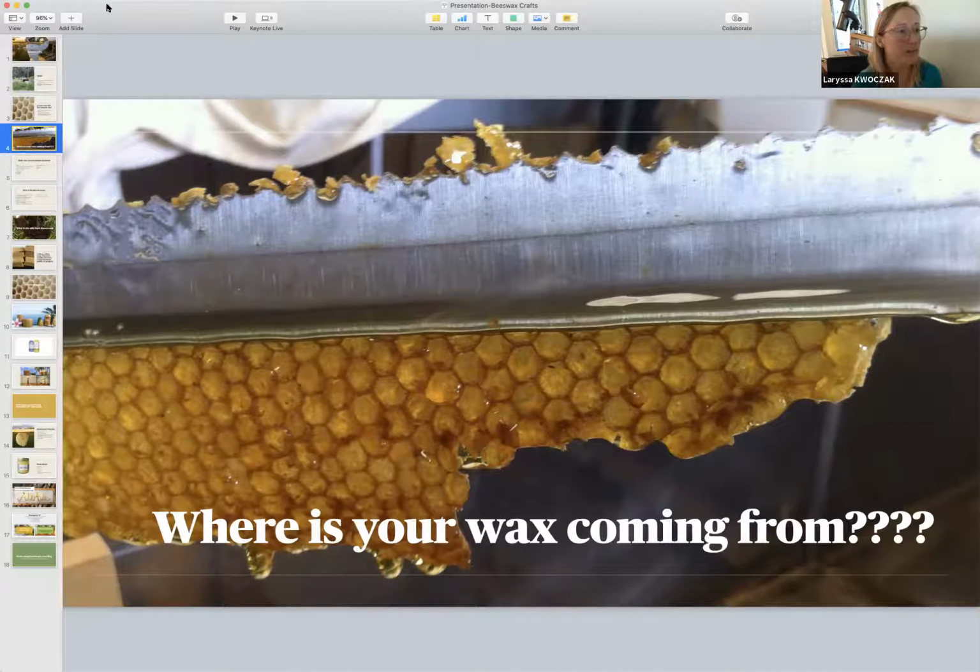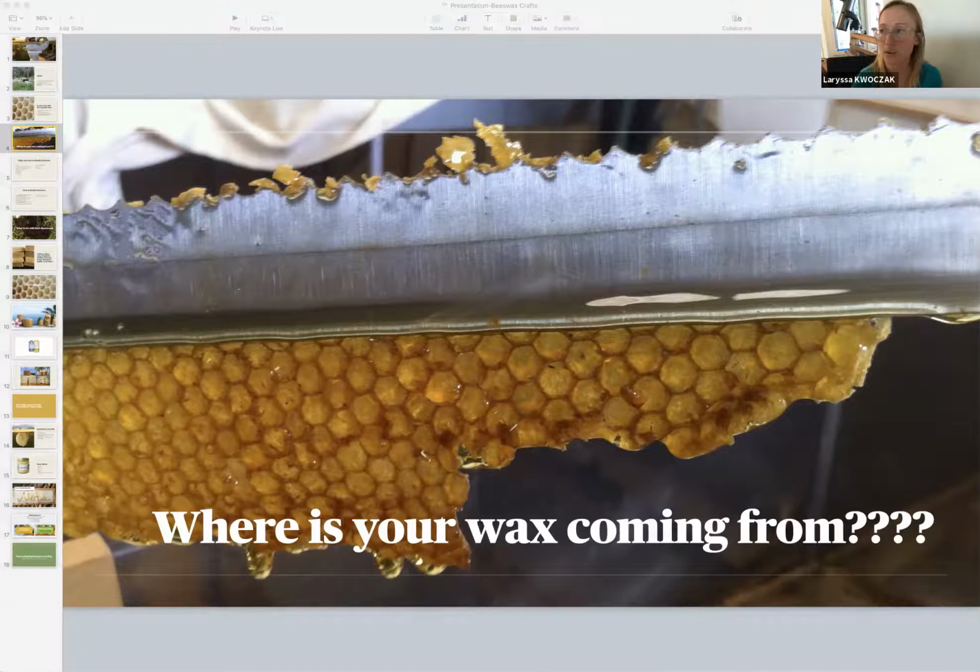But if you're ever removing some of that old dark comb in your hive, you can melt that down. If you use foundation, it's a lot easier if you leave your frame in a sunny spot to soften it up before you scrape it off of the foundation. And if you don't have enough wax, you can always go to another beekeeper.